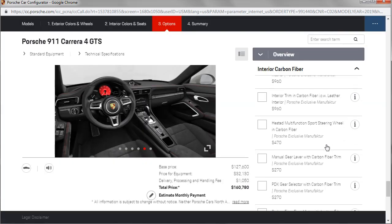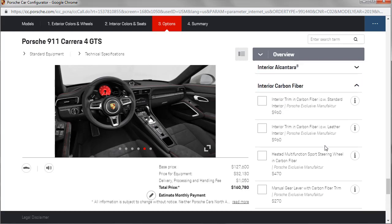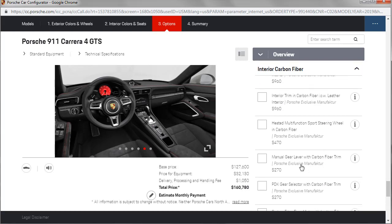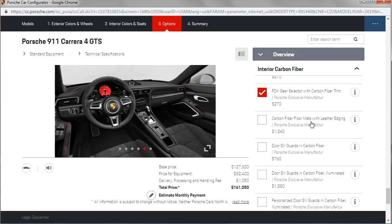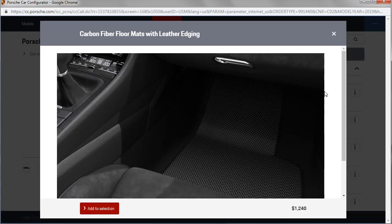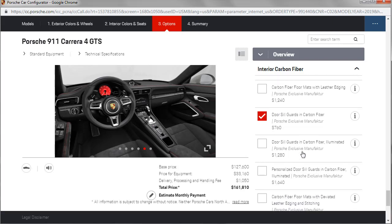Unless we did it as a la carte: heated multifunction steering, manual gear lever and carbon fiber, PD gauge selector and carbon fiber trim, okay, carbon fiber floor mats with leather edging. What does a carbon fiber floor mat look like? No, that's not even cute at all. Door sill guards and carbon fiber, yes. Door sill guards. Oh, yeah, forget that one. I wanted illuminated. Let's do that.